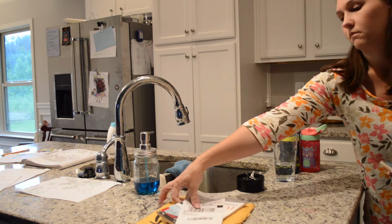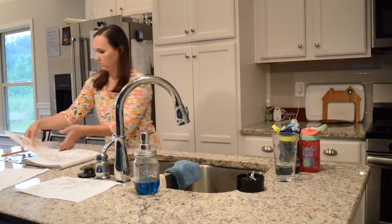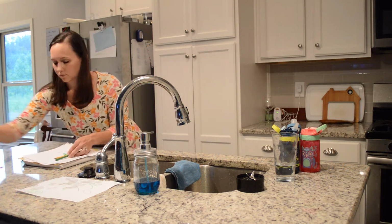Once that's done, I move to straightening up the kitchen, and my kids like to sit at the counter and color and draw and cut teeny tiny pieces of paper, so I like to get all of that cleaned up off the counter.